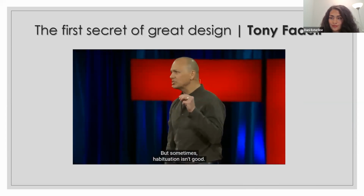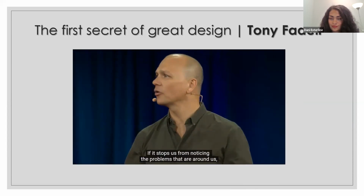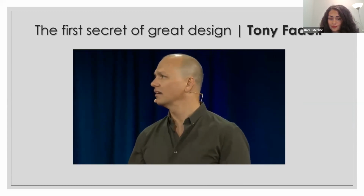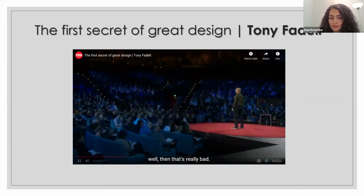But sometimes habituation isn't good. If it stops us from noticing the problems that are around us, well, that's bad. And if it stops us from noticing and fixing those problems, well, then that's really bad.